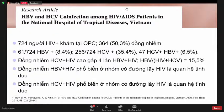And this is a study of HBV and HCV co-infection in HIV patients at the National Hospital of Tropical Diseases, among patients who visited the outpatient clinic. About 50% of them had co-infection with at least one viral hepatitis. You can see that co-infection is a very severe problem in Vietnamese patients with HIV. The prevalence of HBV co-infection is 8.4%, about one fourth of the HCV co-infection, about 35.4%, which is consistent with the result of the systematic review.